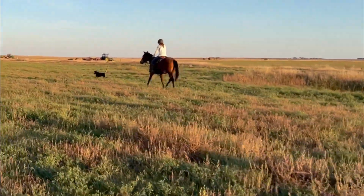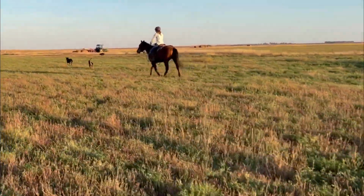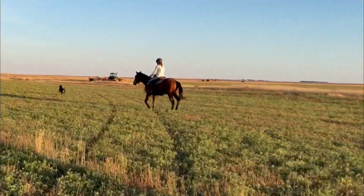I want to put emphasis on that. This is this colt's second ride out in the pasture in some pretty big wide open country, and I chose to take all my dogs with me, so we have lots of distractions going on.